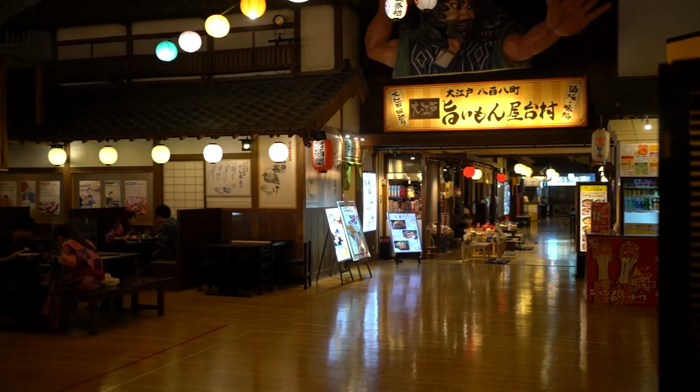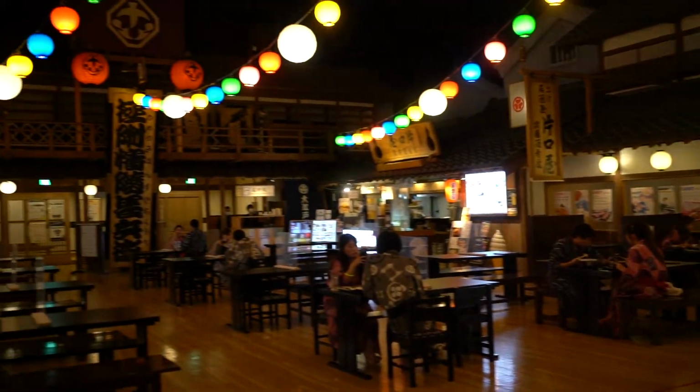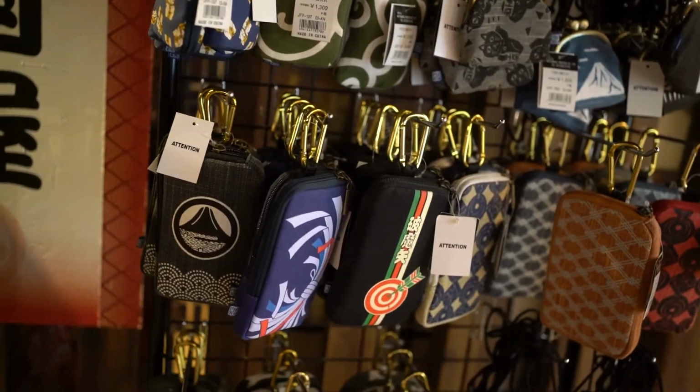Once you're done, you exit through the other side, where you'll arrive at Edo Town, a replica of the Edo period in Japan. Now this area is very Japan-like. They have arcades, they have small stores where they sell nostalgic Japanese snacks and candies and souvenirs. And they also have carnival games, which you normally can only play at a Japanese festival.